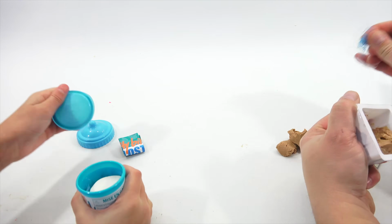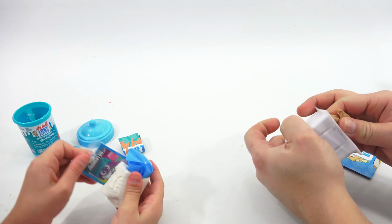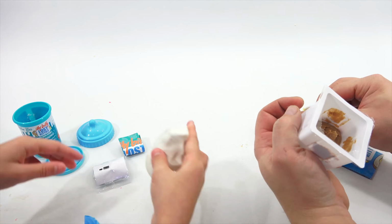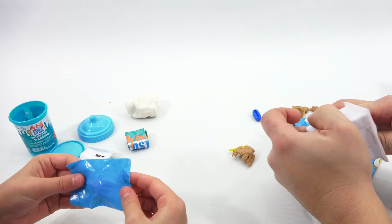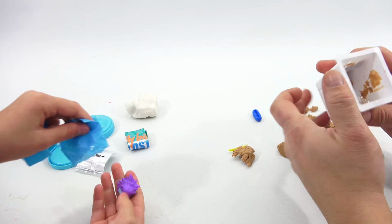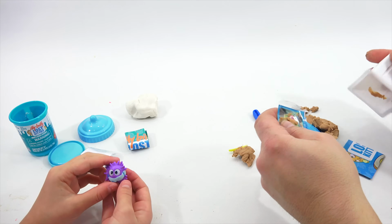Dig all day. I have brown, you have white. I don't want to look. I want to see what it is. Yes, that spoils it, huh? I think there's a pull tab in there. Ooh, aw, that's adorable. What's that one? He's all staticky.